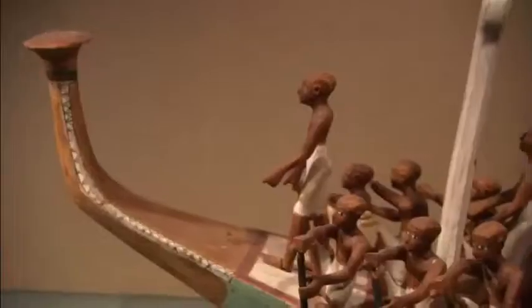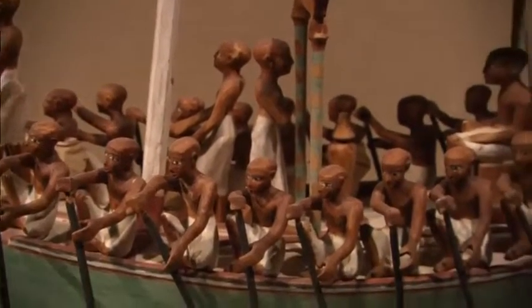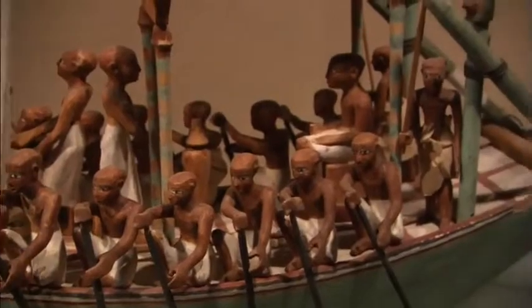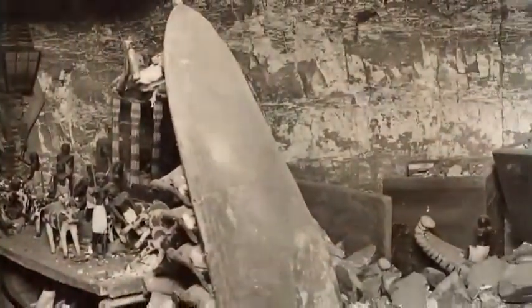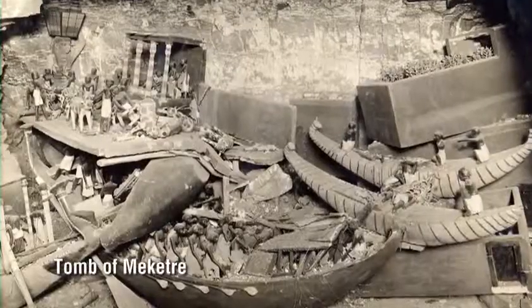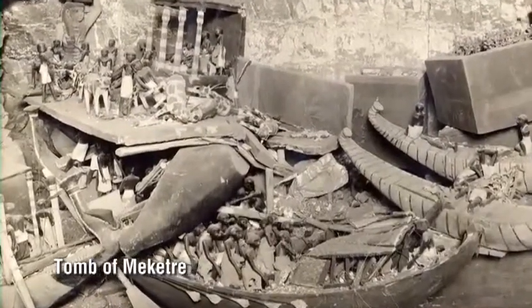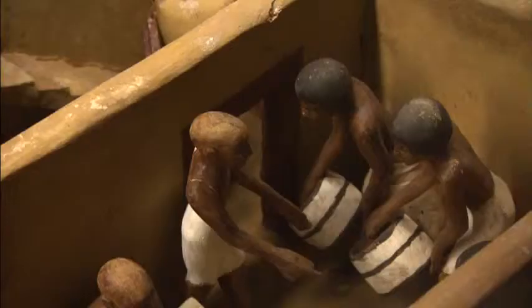In the 1920s, the Met's archaeological team made a spectacular discovery in Thebes, at the ancient tomb of a great noble named Meketra. All had been destroyed, except one small hidden chamber, untouched since Meketra's funeral 4,000 years ago. What they found inside were 12 little boxes with scenes inside, bakers and brewers who are making food.